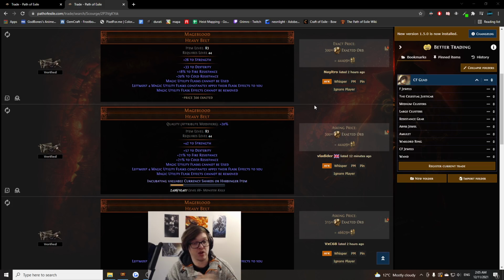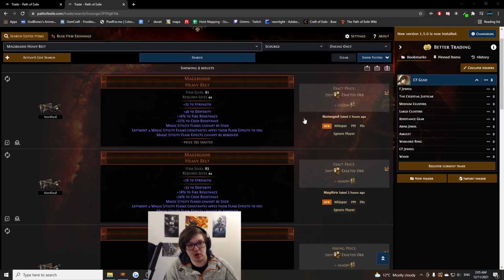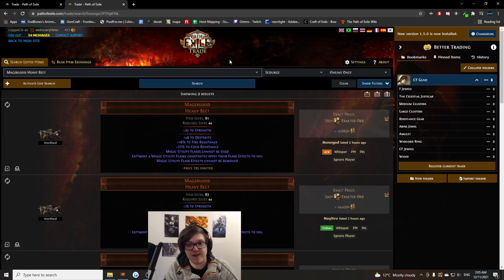Gwennen, gambling on heavy belts. I guess Ancient Orbs are also an option, but good luck with that. That's definitely going to be a moonshot, to say the least. So there's no way to get more Magebloods. They're just not available. It's definitely a very, very rare item.